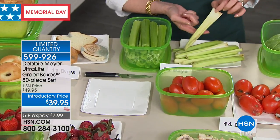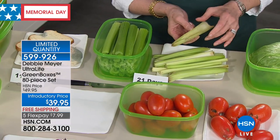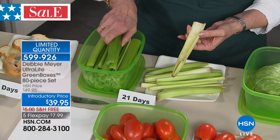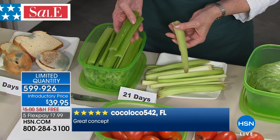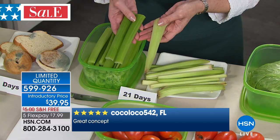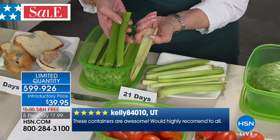21 days. Everyone said, oh gosh, celery and carrots at the bottom of that thing they call a crisper drawer. Everything is dead about this celery at 21 days. Everything is alive about this celery at the same day, without my green box, in my green box. Look at that. It's the color of my green box. This is dead food, and you can see the rot, everything.